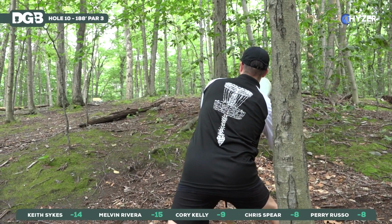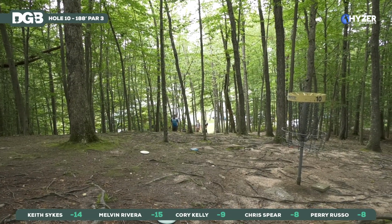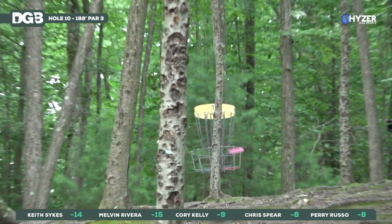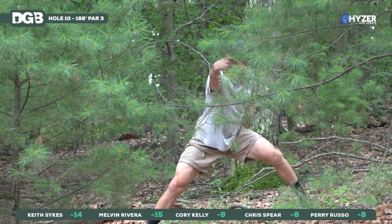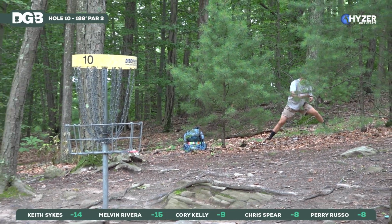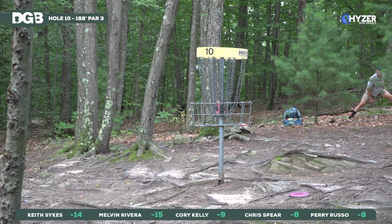Cory as well looking to go up here with the Devil Hawk. Throwing it all day. Oh, yeah. Get yourself one of these. Good up and down. One of the dangers throwing kind of a fast, speedy disc on this hole. If you missed your line, it's cruising. Come on, Perry, run it. Yeah, if you missed the front, Perry is admitted to running everything.